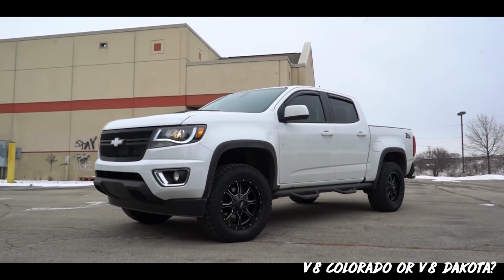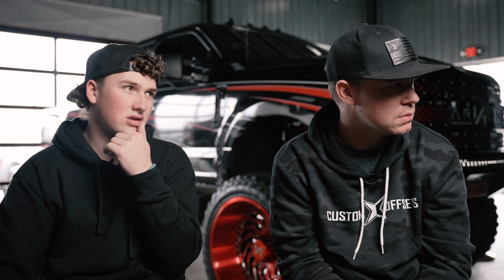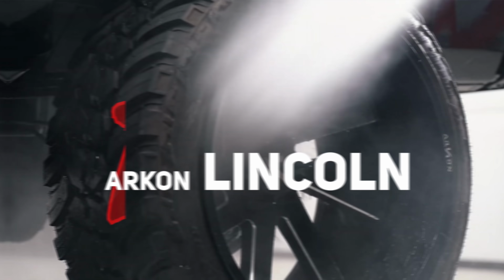I love that little truck. Should have never sold it. Dumbass. What'd you sell? Wheels and tires, baby. Did you sell nudes? No, wheels and tires that you can get at customoffsets.com. Yeah, nice work, Hunter.